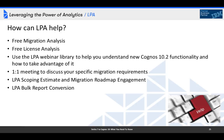And finally, we've been working with a number of clients already to do some of these migrations. We've come up with a very solid set of migration steps and possibilities, and we have developed an internal capability to do bulk report conversion, which can be done in-house at LPA, basically on an outsourced basis and returned to your organization. So we can convert your old content to new Cognos 10 content seamlessly and inexpensively.